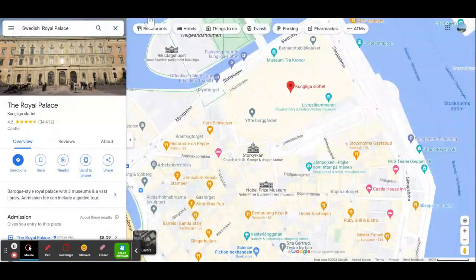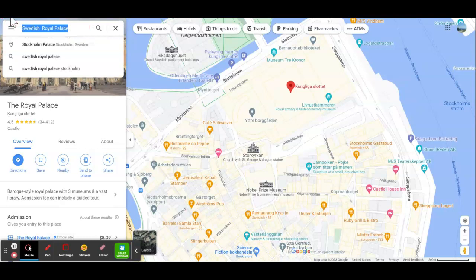The castle was largely constructed in the 18th century in the Italian style. The location of the palace is the site of the Tre Kronor Castle, which burned down in 1697. The original residence was built in the middle of the 13th century.